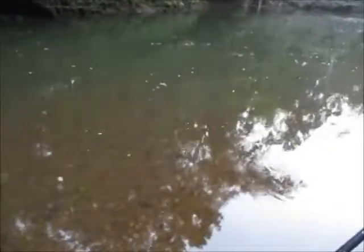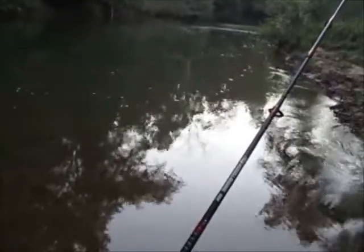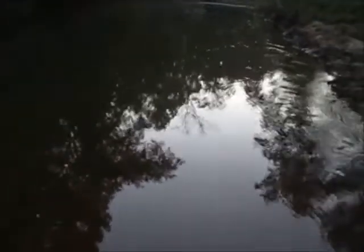Look at the bubbles on that ramp that comes down. That big area. Sneak up on this fish, guys. Oh, yeah. I'm just getting a little further.